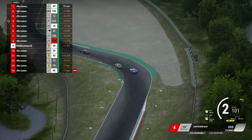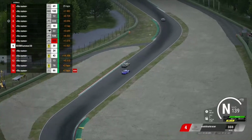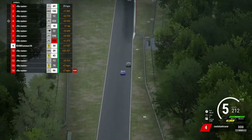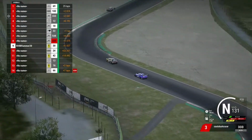Hard onto the brake. Killshot is harder onto the brakes, but that means he goes really wide. Somehow get through that first corner all unscathed. Must be millimetres between each other. Troy's going to have a little look up the inside, but nothing doing there.